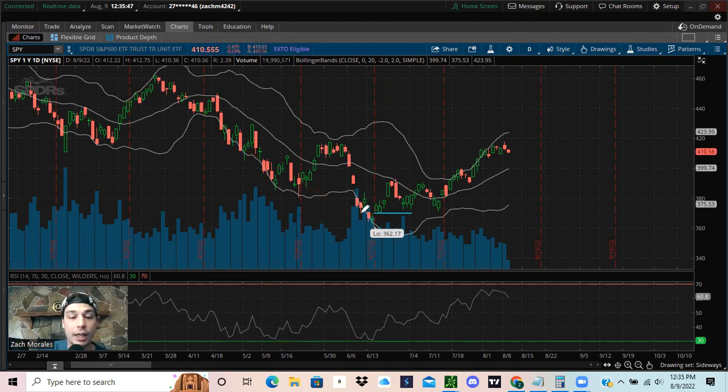So we want to come down here and we see that we're at the bottom of our Bollinger Bands. We move from the bottom Bollinger Band back up to the middle and towards the top. And once you hit the top, you come back down towards the middle and then the bottom.